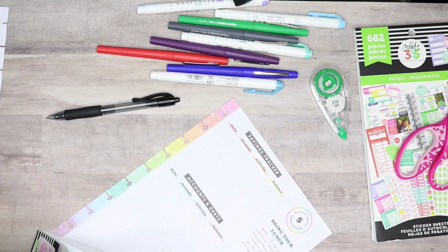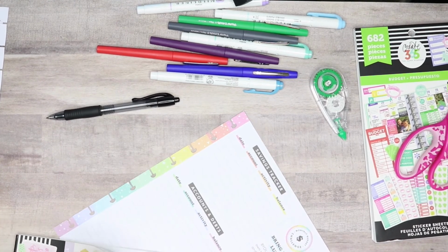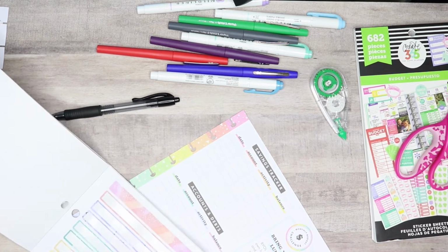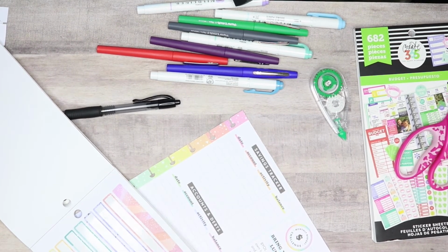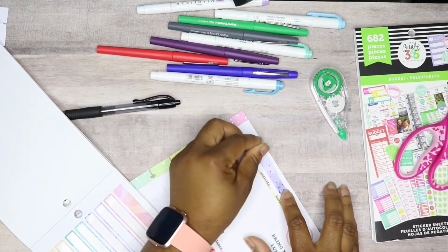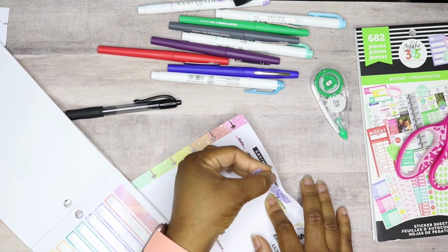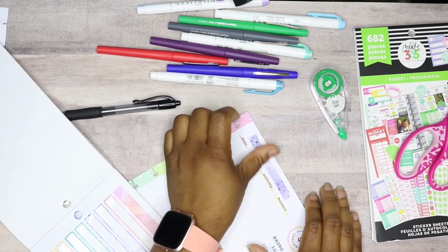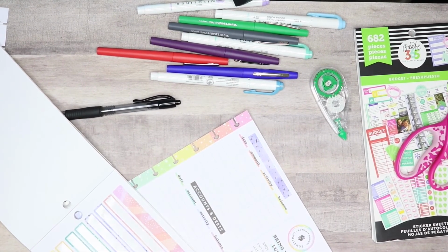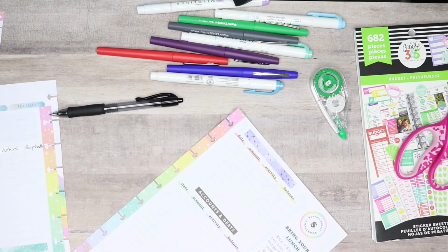Let me go ahead and go back to that page, get that washi. What little bit is left in here, because it ain't a lot up in here. Here we go. Well, geez Louise. Didn't necessarily want to use this pink one because it doesn't match our color scheme. I'm gonna cut the rest off of this one. That's what I'm gonna do.